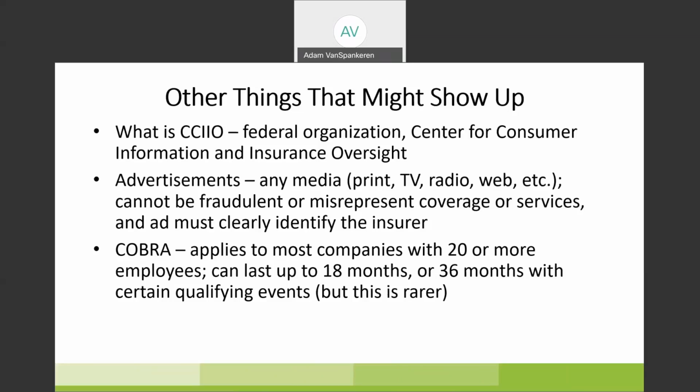Advertisements. So thinking of advertisements first, any print, TV, radio, web falls under that category. And then they cannot be fraudulent or misrepresent coverage or services, and an ad must clearly identify the health plan or the insurer. So again, one of those common sense type takeaways. Ads can't be fraudulent or misrepresent things, and always think about the way the question is worded and have these concepts in the back of your head so you can work your way towards the answer if it isn't immediately something you know.